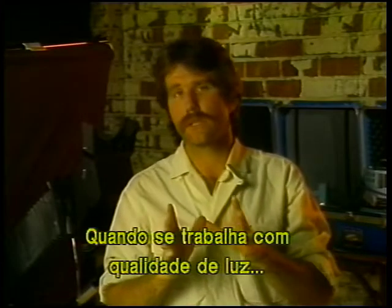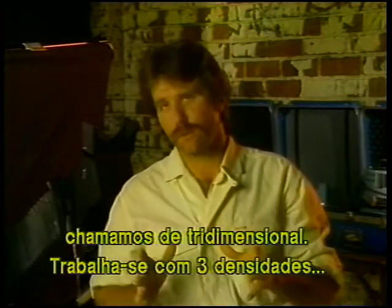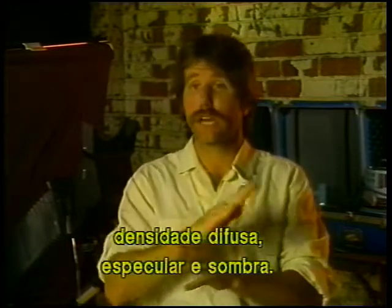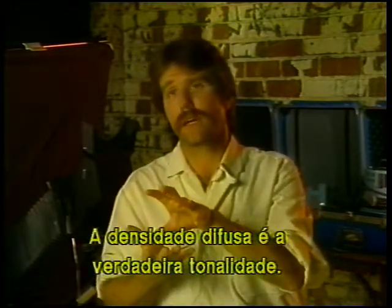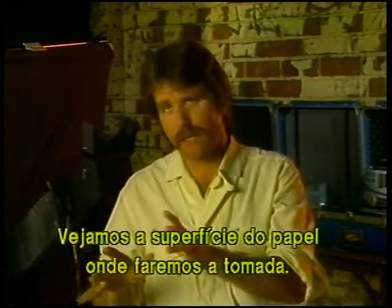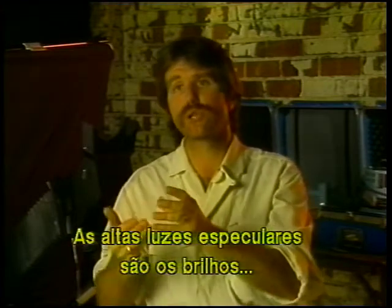When you work with light qualities, we'll call it three-dimensional contrast, there are basically three densities you'll work with. You'll work with the diffused density, you'll work with the specular density, and you'll work with the shadow. The diffuse density is the true tonality. In this case, the surface of the paper that we're taking a picture of this watch lying on, the true density of that paper was black. So the true exposure would be black.